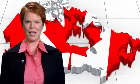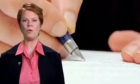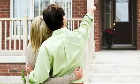Land transfer tax. Most provinces have some sort of land transfer tax, and the rates vary. Nova Scotia doesn't have the tax, while other provinces use a tiered system. In the tiered systems, the rate varies depending on the purchase price of the house. Your RE/MAX Realtor or your lawyer can advise what the rate would be for the area you're considering buying in. The City of Toronto has its own municipal land transfer tax, which is applied on top of the provincial one. However, first-time buyers of both new and existing homes receive a rebate. Talk to your RE/MAX Realtor for more information.